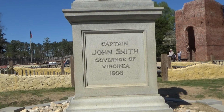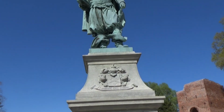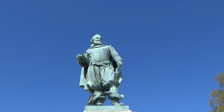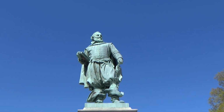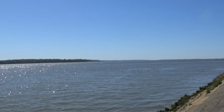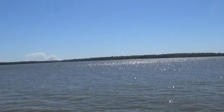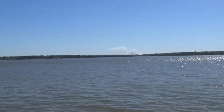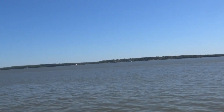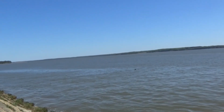Captain John Smith, Governor of Virginia, 1608. He's got a Bible in his right hand and a sword in his left. And here's the James River. As I'm panning left, the river is flowing into the Chesapeake Bay. Quite wide here. And the wicked wind that blew yesterday and this morning has died down. Thank goodness.